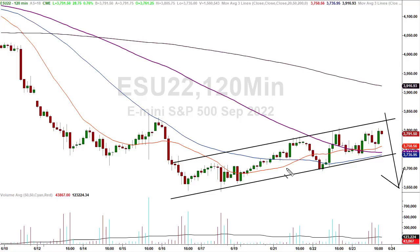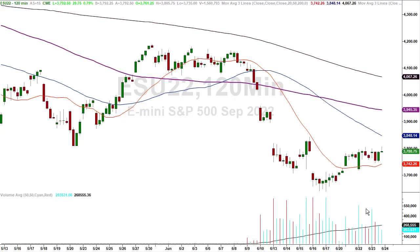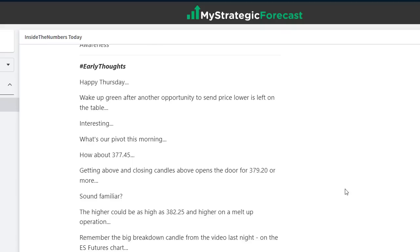Now, keep in mind, this is a 24-hour chart. This is a continuous contract. This looks completely different than the pit session chart. That's your pit session chart. Looks identical to the SPY that we looked at, regular business or market hours. Okay, thought it was worth a sidebar.